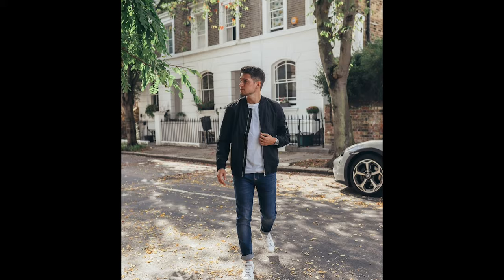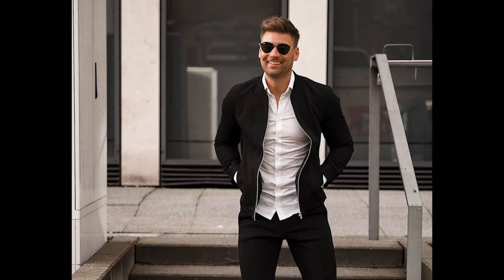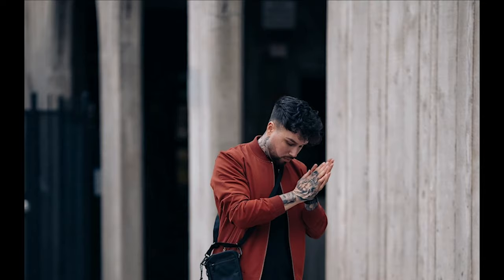Next, you can try white t-shirt layered with black jacket with blue jeans and white sneakers. Next, you can try white shirt layered with black jacket with black pants and white sneakers. Next, you can try black t-shirt layered with red jacket with black leather cargo pants and black boots.